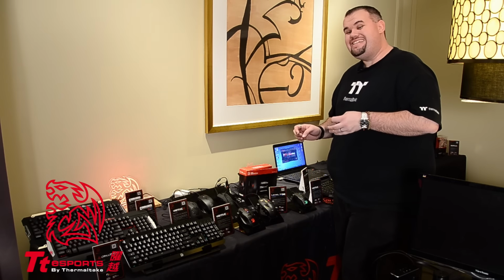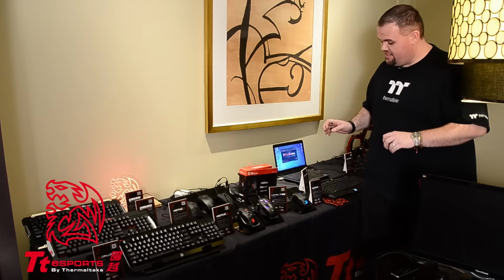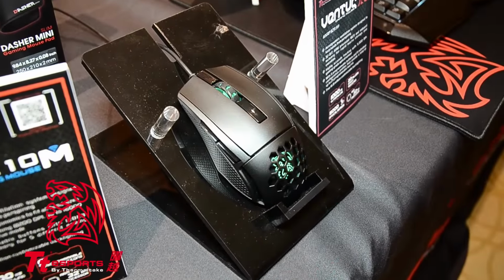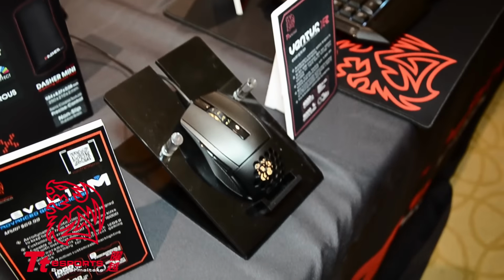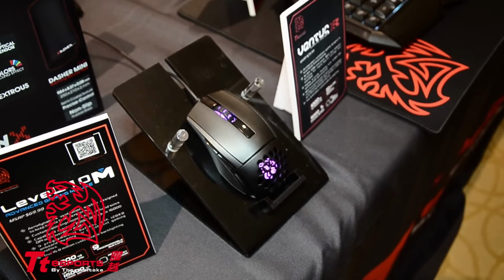Now that one has 16,000 DPI capability via the laser sensor. Now, another Ventus mouse is the Ventus R. This guy is an optical sensor, up to 5,000 DPI. It's a very simple and smaller mouse. So this guy's gonna be great for claw grips or even some smaller hands like palm grips.